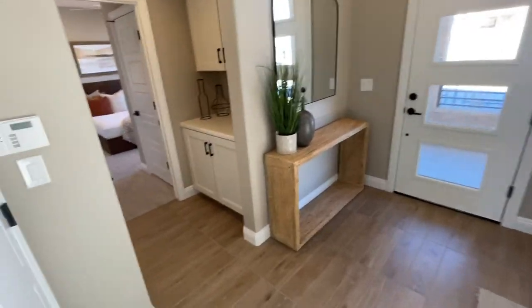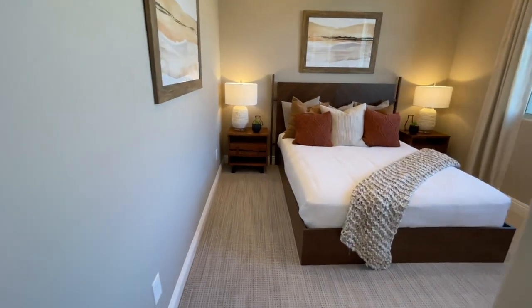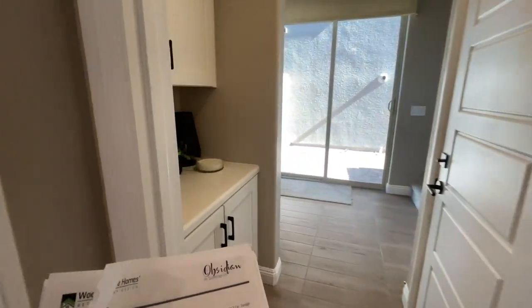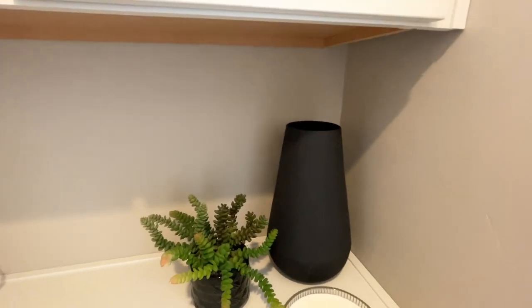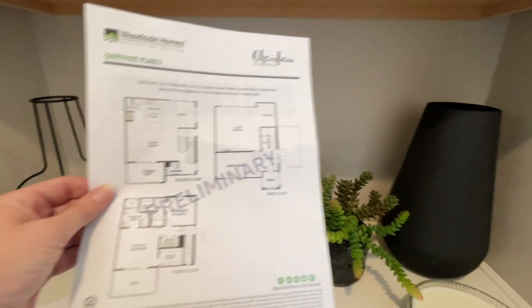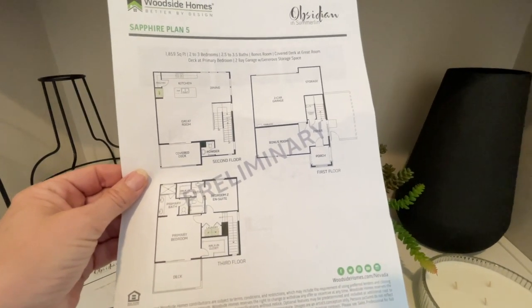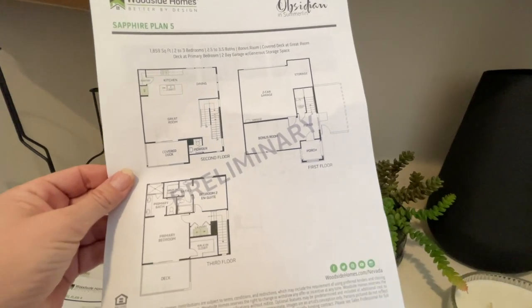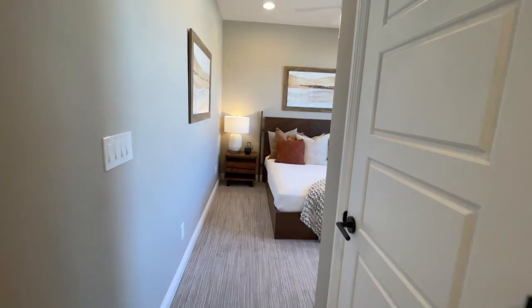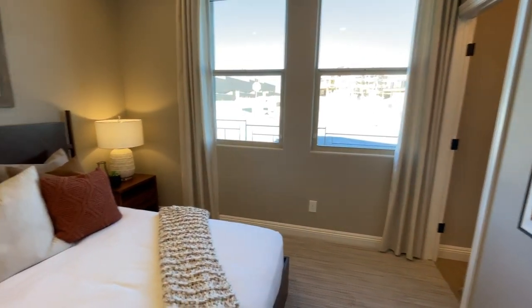Okay, so I guess this could be your, I'm not sure. I have to look at the floor plan. This would be a bonus room. Let's take a peek at it while we're here because I'm curious. So this is called the Sapphire Plan 5, bonus room. Yep. So this would be the bonus room instead of having 3 bedrooms. But I like that they have this. I'd probably have it as a bedroom and not a bonus room because of the bathroom aspect, especially if you have guests, they can stay downstairs.